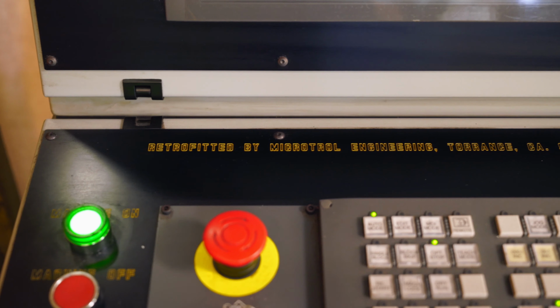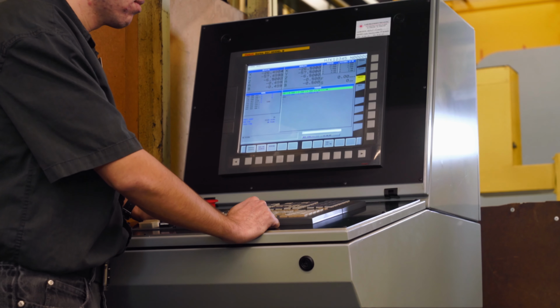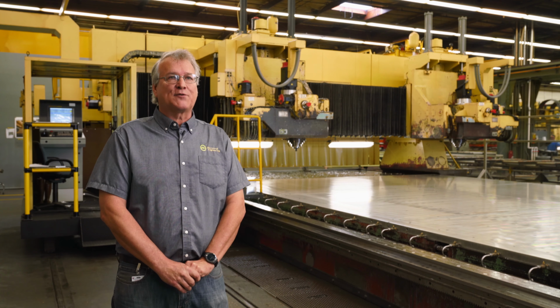I install and I forget. I don't have to come back. I don't have to worry about it breaking down. FANUC's record of being able to support controls that are 20, 30, 40 years old, they can still get you parts. Whereas if you stay with the old controls, the companies themselves are out of business. They're gone. It's my primary control. I always recommend FANUC.